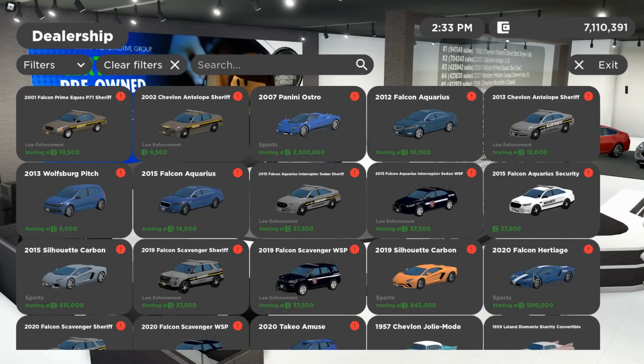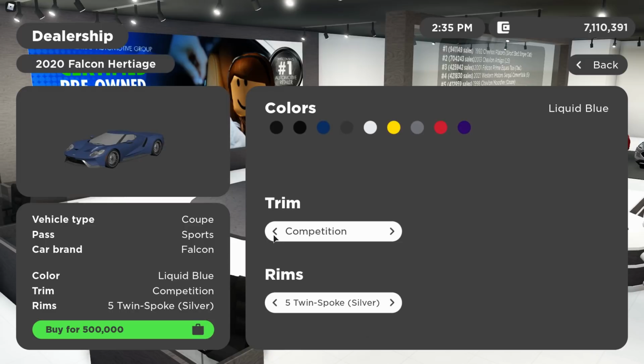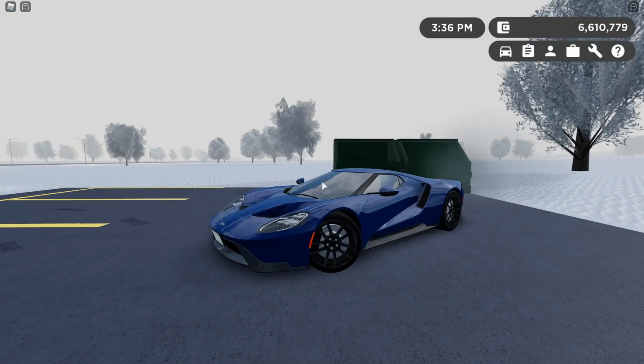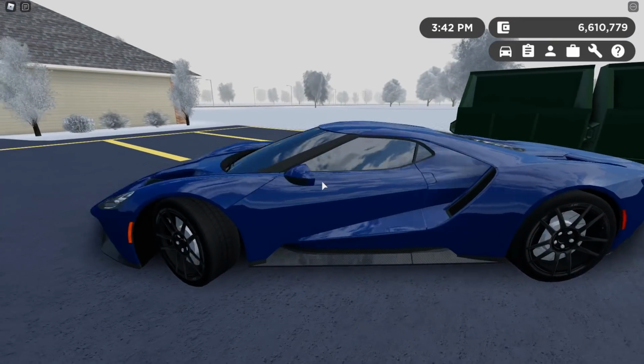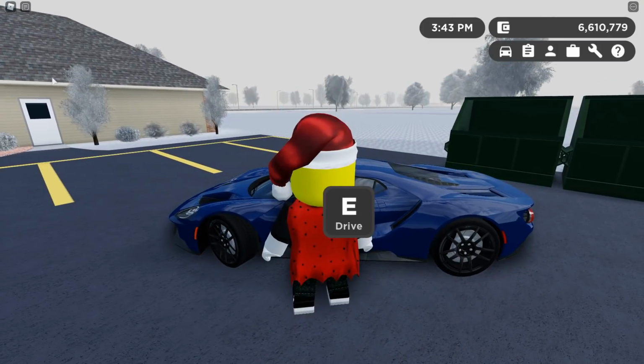The next vehicle in this update is the 2020 Ford GT. Starts with the competition trim for $500,000 and the carbon trim for $750,000. The rims include the carbon 10-spoke rims, the 5 twin-spoke black rims, the 5 twin-spoke gold rims, the tinted carbon 10-spoke rims, the 5 twin-spoke silver rims. Here's how it looks spawned out. This is the $500,000 competition trim with the tinted carbon 10-spoke wheels, and here's how it sounds.